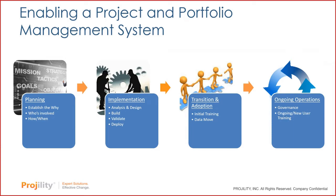And this is when you're starting to roll out that project management software, right? In analysis and design, the building and validating, and then deploying it out. And then once that's done, you need to transition that to the people that are using the tool, doing that initial transition and initial training. Then maybe moving in data possibly. What data gets moved in? How does it get moved in?